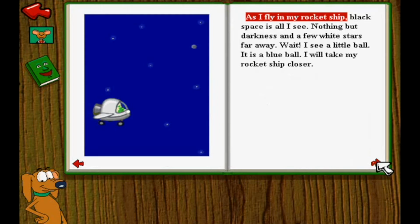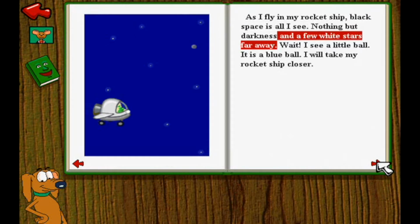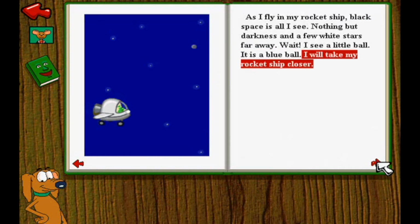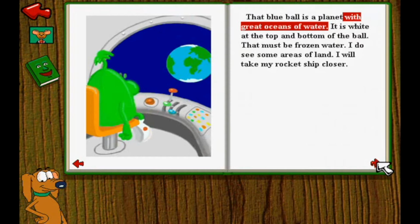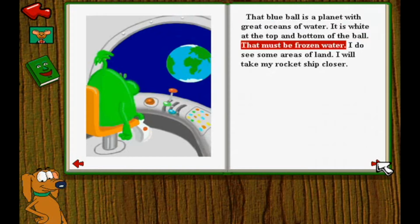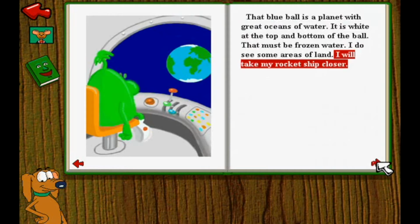As I fly in my rocket ship, black space is all I see. Nothing but darkness and a few white stars far away. Wait, I see a little ball. It is a blue ball. I will take my rocket ship closer. That blue ball is a planet with great oceans of water. It is white at the top and bottom of the ball. That must be frozen water. I do see some areas of land. I will take my rocket ship closer.